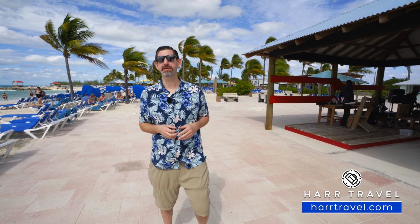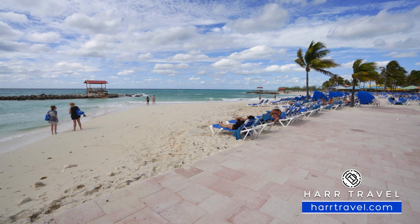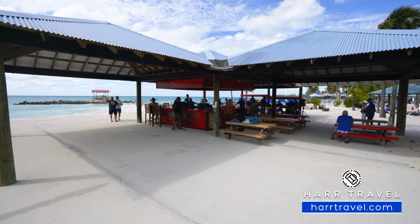So as we head closer to the Love Boat Marina, you can see a couple more of the swimming cove areas just behind me. You've got more of the beach chairs and the clamshell beds behind, but this is where you're probably gonna find me. You've got the beach bar.